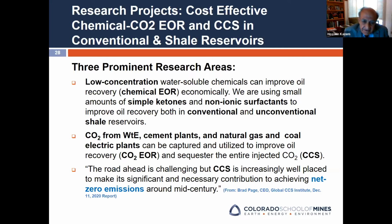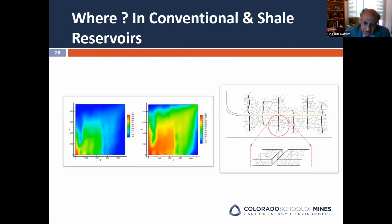And number two, CO2 from waste to energy, from cement plants and natural gas and coal electric plants, can be captured and utilized to improve oil recovery and sequester the entire CO2. The road ahead is challenging, but CCS, which is carbon capture and storage, is increasingly one place to make significant necessary contributions to the net zero emissions that people are pushing toward. If we go to the next slide, I'll give you an example of what we are doing.